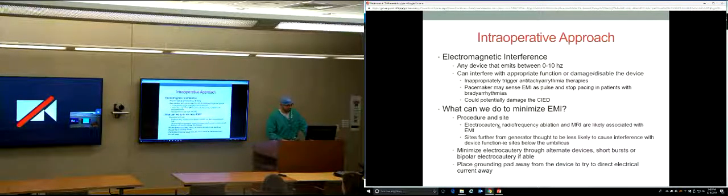So for the intraoperative approach, the big thing is electromagnetic interference. What is it? It's any device that emits a frequency between 0 and 10 hertz. It can interfere with the appropriate function of the device, but it can also permanently damage the device. Some of the things we have to worry about are inappropriate triggering of anti-tachyarrhythmia therapy, so we can inappropriately deliver a shock. Some pacemakers, especially in pacemaker-dependent patients, may stop pacing if there's a sensed change from this interference. So it's important to consider that as well.